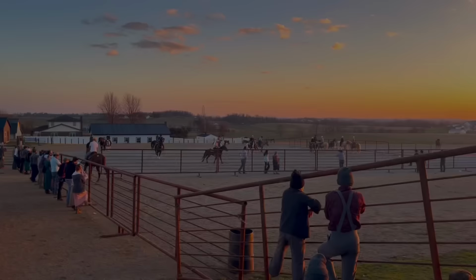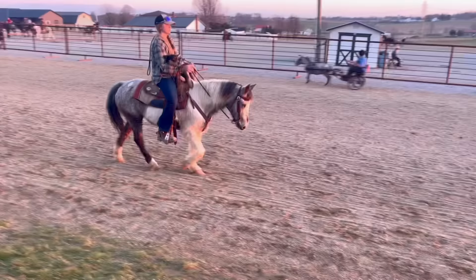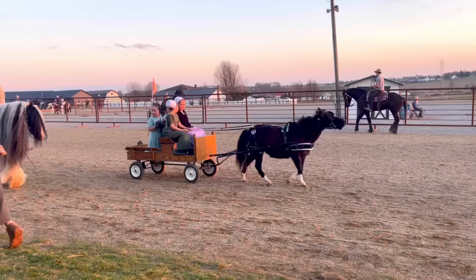So I'm just watching a little bit. Like I said, today I'm just kind of keeping an eye out, and tomorrow I'm going to be more serious. We're going to walk through the barn and go to the other side of the ring and watch some of the horses for a little bit. So let's check them out. This is a super cute little pony. Oh my gosh, he's a little pinto.